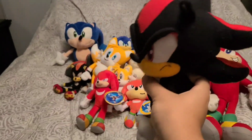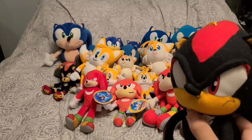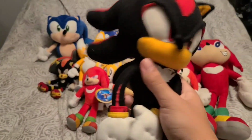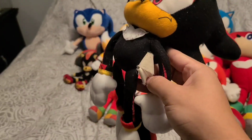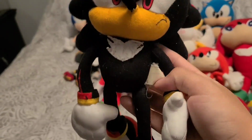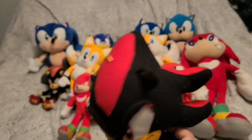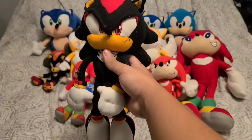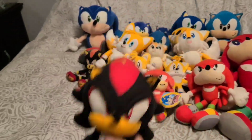This guy, on the other hand, is actually pretty recent. I got him in that same lot with the tiny Namco Sonic over there. And yeah, this guy is the GE Shadow plush, the newer one, not the rare older one. Now, obviously, he's fairly used. I can tell this guy's been floating around for quite some time now, but yeah, this is indeed GE Shadow. Just a good plush.